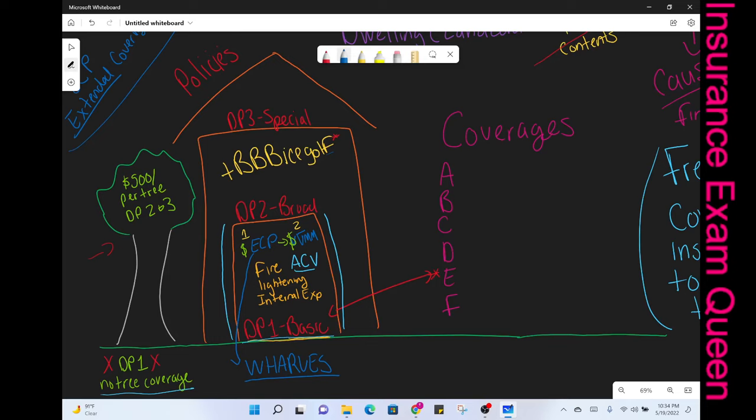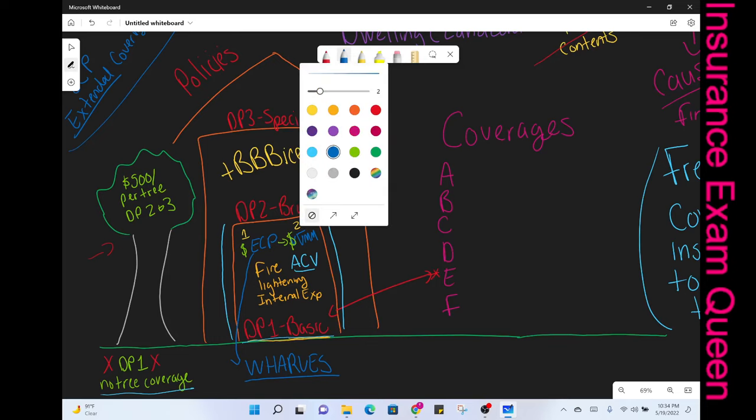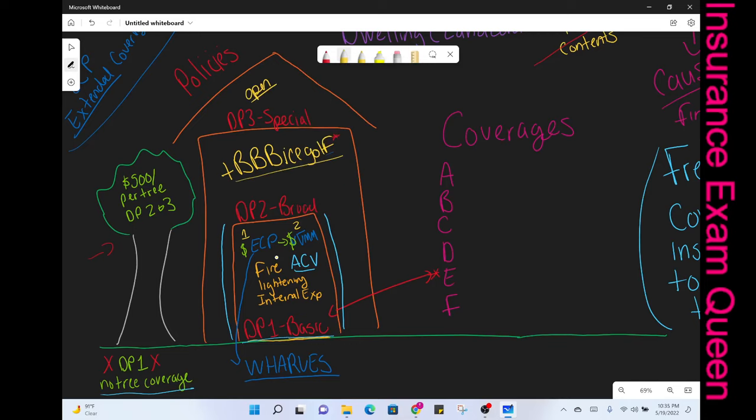Okay, so then we move on to the best, the tippity top, the cream of the crop, which is DP3 special, and that is because a DP3 is open. Totally open to all the things. So it will cover everything not excluded. So it automatically will cover BBB Ice Golf and the ECPs, the wharfs. It will automatically cover all of that because none of those are excluded on a DP3. So a DP3 covers everything down below and any other peril not excluded.